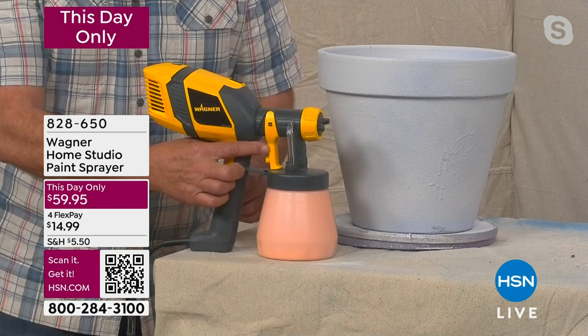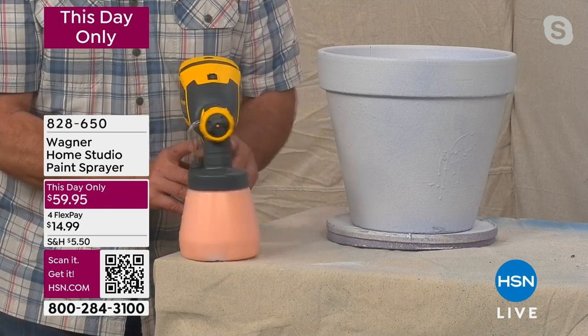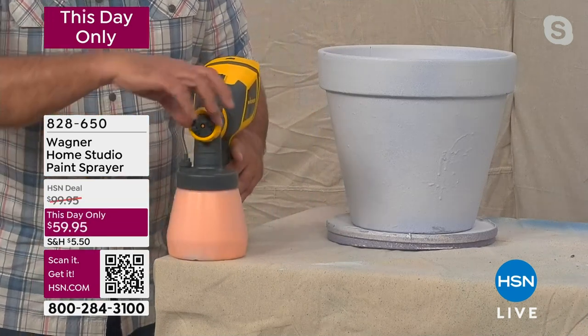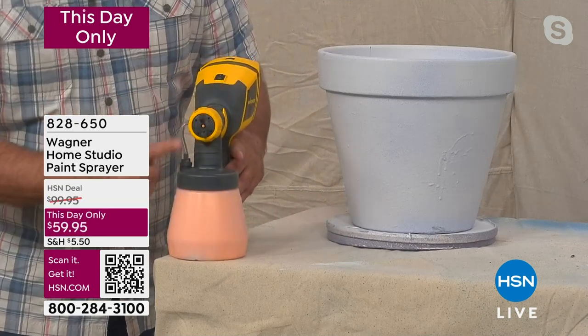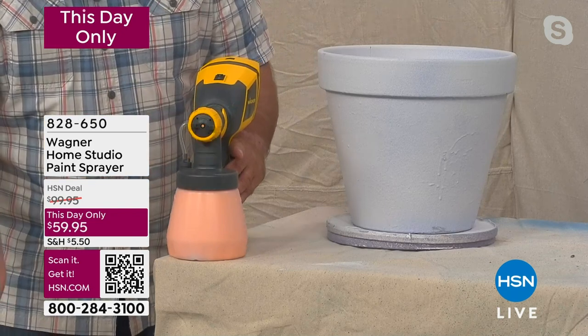Right here, there's a little adjusting knob, so I can actually turn that knob and control how much paint is flowing out. And remember when I was painting the legs on that, I said I was changing the direction of paint? All I have to do is turn this little wing right here. Now it's doing vertical. Now it's doing horizontal. It's that simple to do.